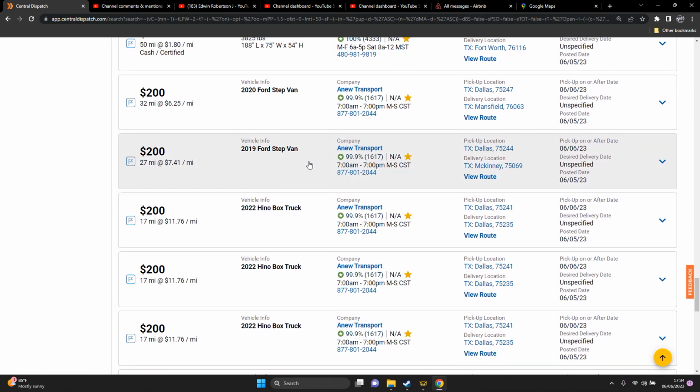It looks like most of all of this is local. Now, Ford step van. These are going to be like your UPS or your FedEx vans. A lot of times with these vans, these are Amazon vans. In most situations, you can actually drive these because it's 32 miles, and I think anything that's like 70, 80 miles or something of that nature, you can actually drive these. But that'll be something you'll have to call and check with the transport. And as long as you got somebody to bring you back, it's a quick $200 for 32 miles, paying $6.25 a mile.